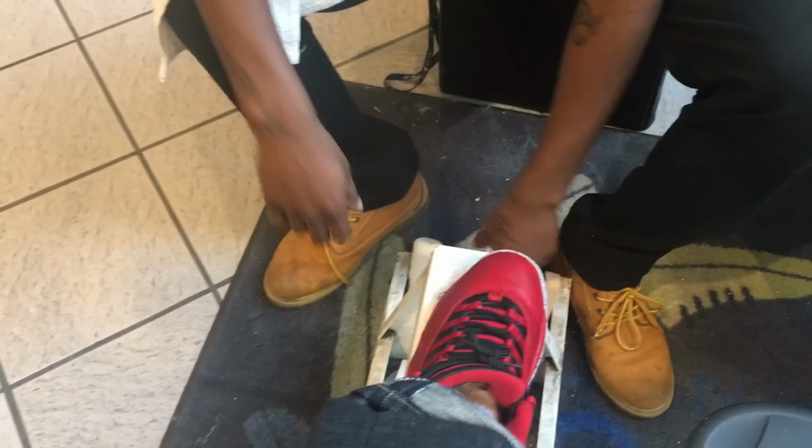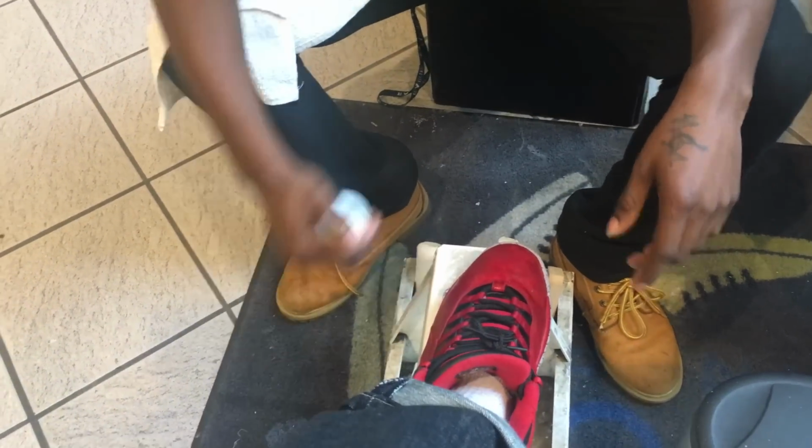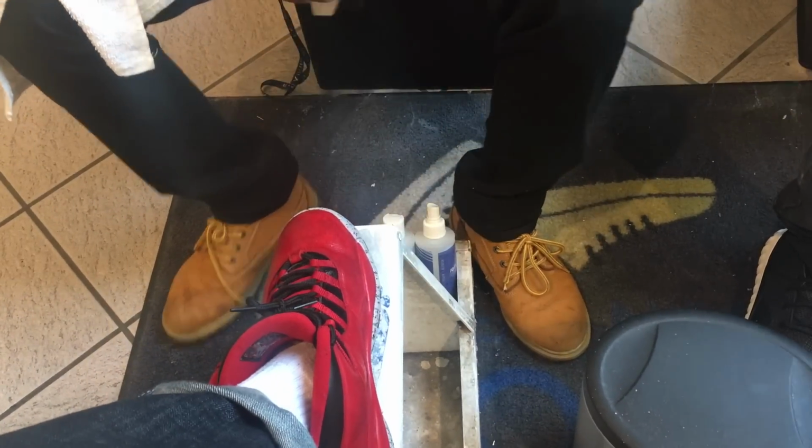Basically, the last and most important step is our liquid Teflon. You know, moms always say use protection. It's a water and stain repellent. It's gonna waterproof the shoe. Keeps things from getting back on the shoe. It's gonna prevent creases. You just gonna do one shoe? Yeah. I'm gonna hook you up.